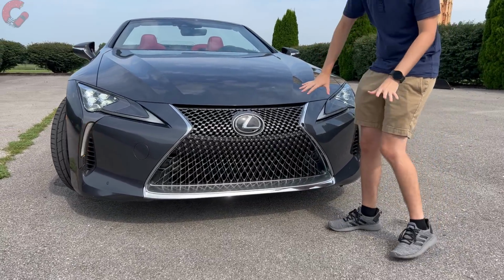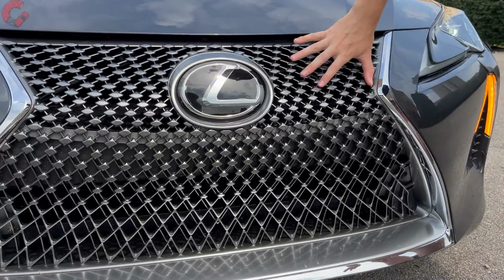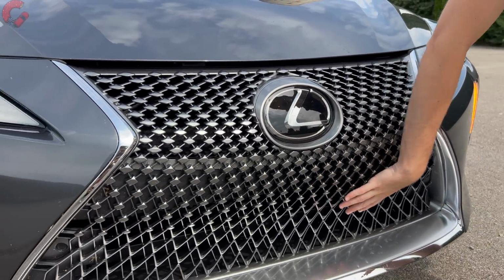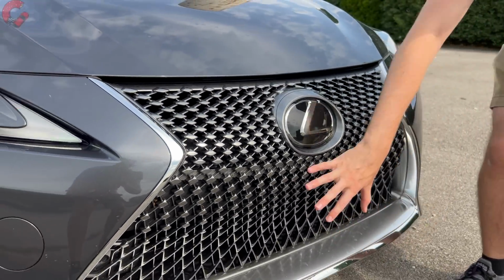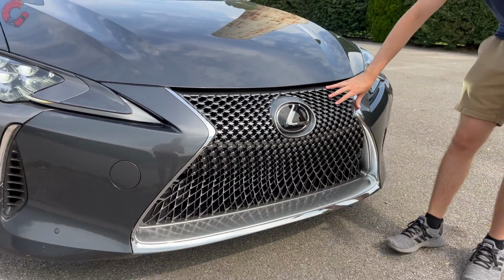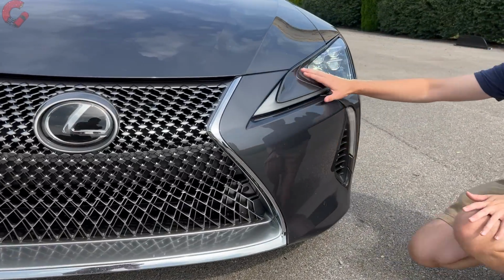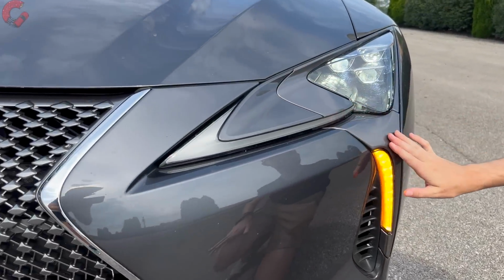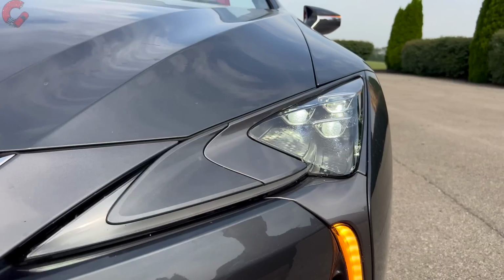Now, what are you gonna get? You're of course gonna get a spindle grille. All Lexus models have this, but it's a very detailed spindle grille with a lot of different textures inside of it. This one is gonna be surrounded in a chrome and silver finish, as you can see. And in other areas of the vehicle, including around the headlights, you're gonna have these gray accents, which add a very dynamic look.